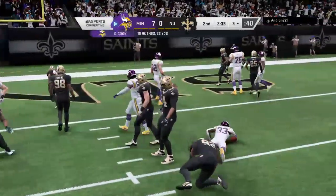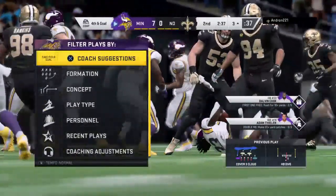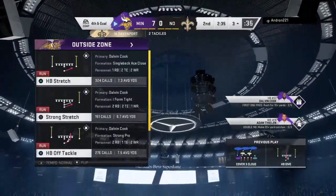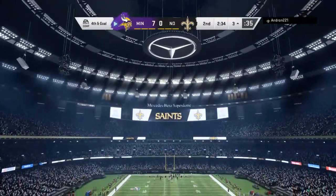On the carry, it's Cook. And they'll get him down about 3 yards short of the 1st. Only a yard on the pickup there, and it's going to bring up a 4th and goal. Defense didn't budge on 3rd down. Now what are we going to see on 4th?